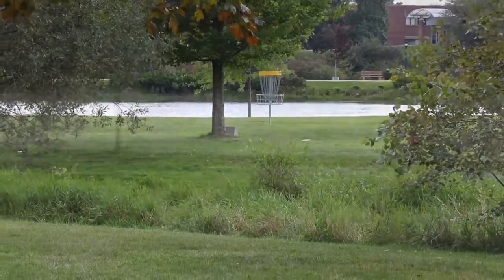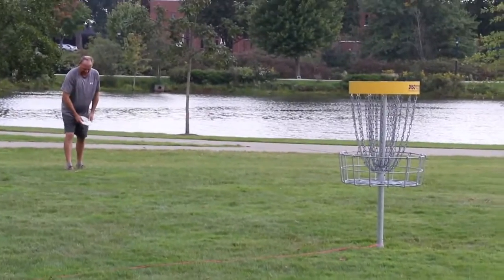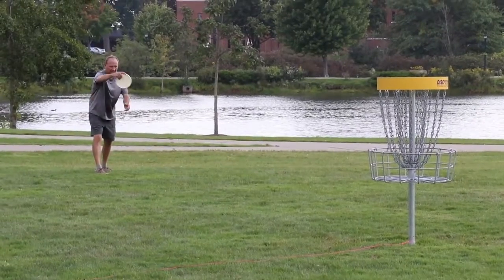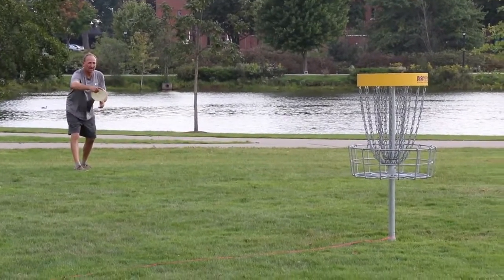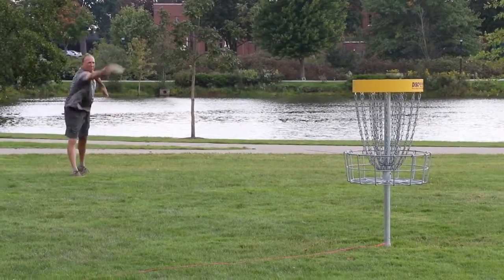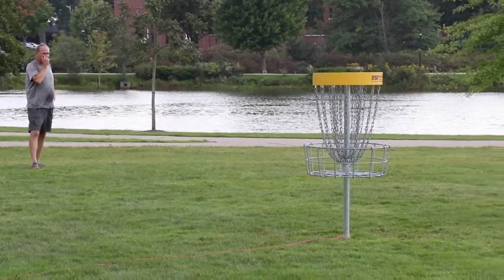These are all really good drives. Yeah, I think Rob went long. Yeah, he's coming back at the basket from the edge of the circle. You can see some wind. Yeah, a little bit of a breeze has picked up. Might have lifted his disc, caused him to go long.